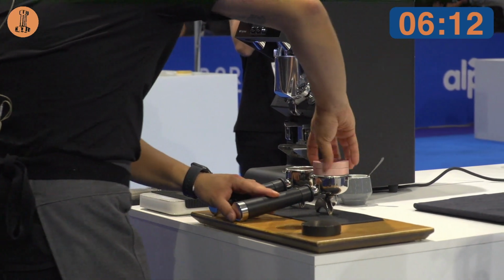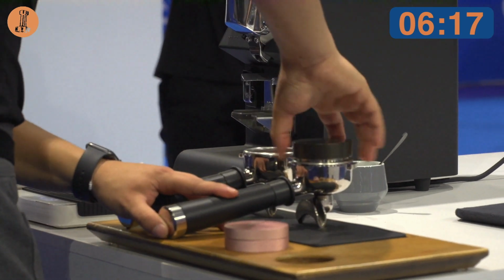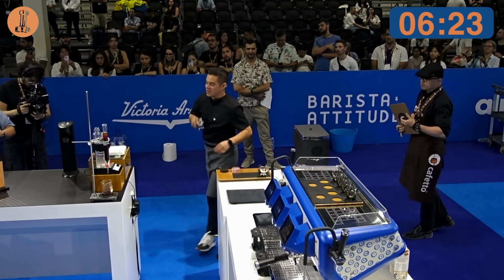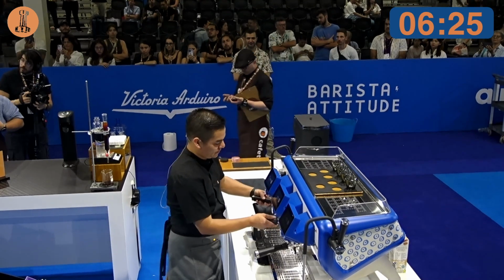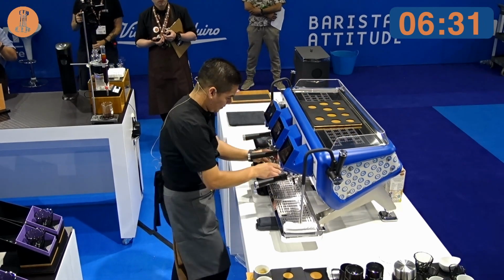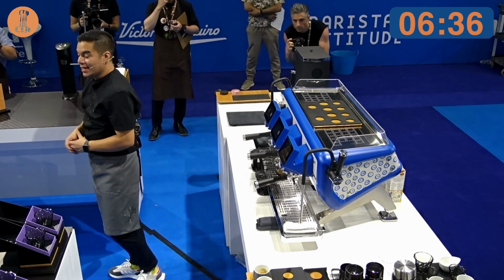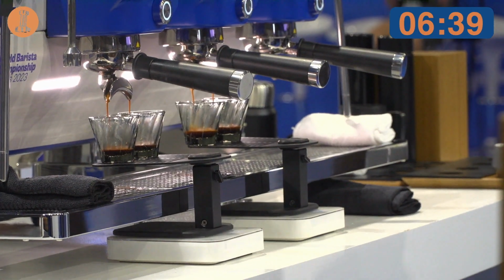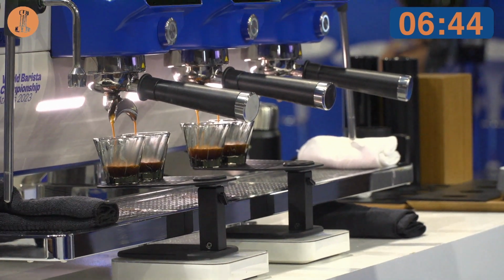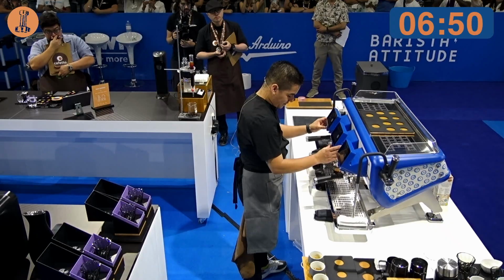Once again, judges. Medium sweet, medium acidity, low bitterness, with a medium weight, juicy and refreshing mouthfeel, and a lasting aftertaste of sweet chocolate with herbal and floral notes. Don't forget, mix them 10 times in a circular way with the spoon that you have in front of you. And then smell it and enjoy this beautiful aroma. All right, judges, these are your espressos.